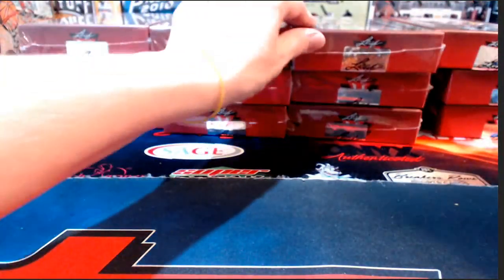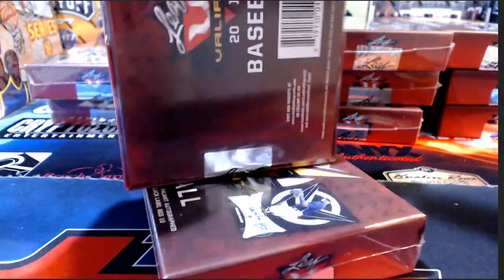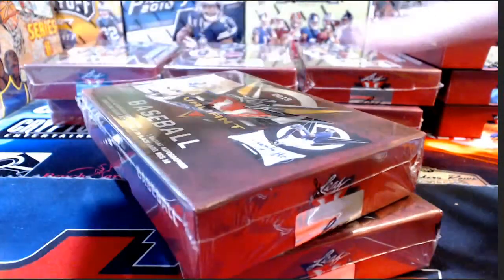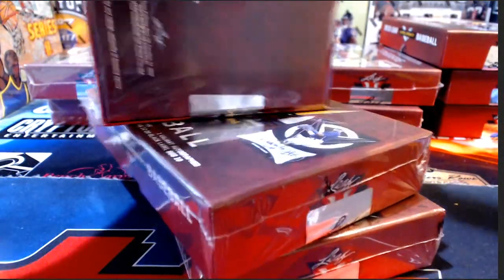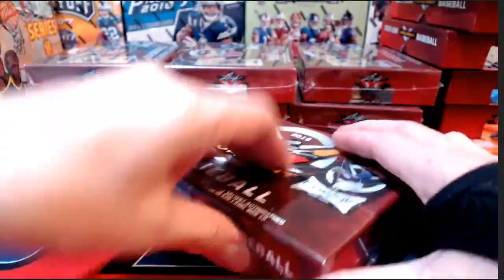All right, so as you notice here, I am doing exactly what we did with Leaf Flash Football, in that all the seals are cut, all the plastic is coming off. We're doing that up front. And then that way, once we get started, we can just keep right on trucking. Delay our gratification one single time right here on the front end.